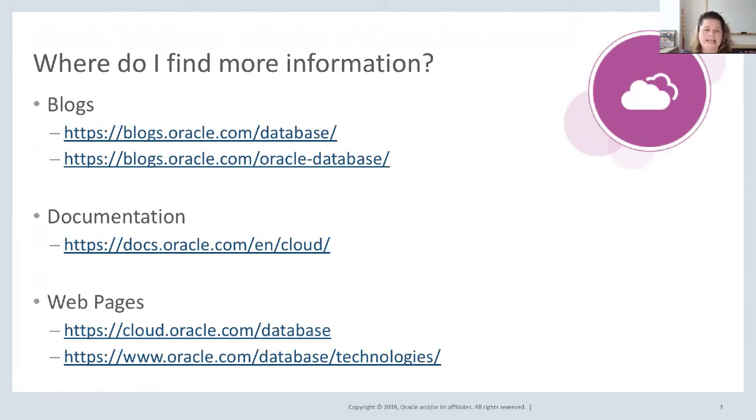From a documentation point of view, if you go to docs.oracle.com/en/cloud, that will list all the different cloud documentations that are available. You can see different topics. For the database cloud services, if you go to the platform category, you can see a drop down or a listing of all the different cloud services to click on that documentation.